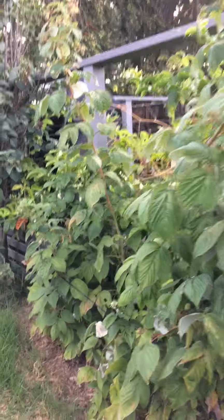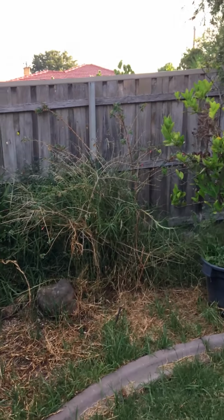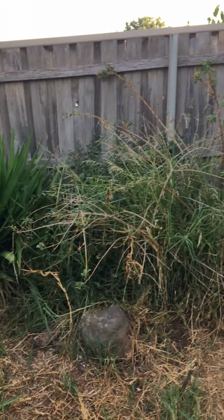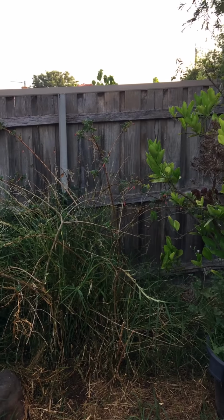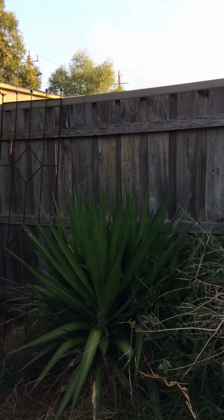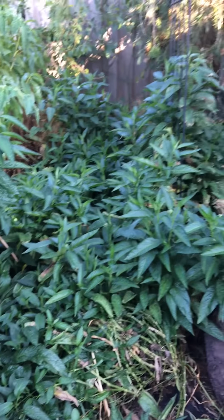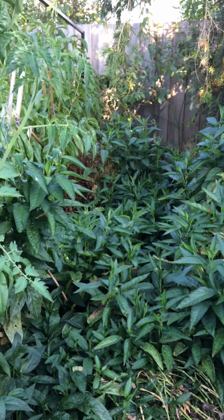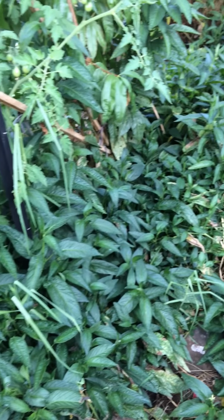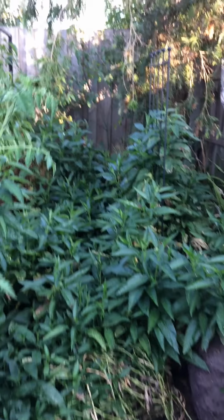Taking you further around here, I've got a section here that's a little bit ugly that I need to clear up. My plan is to grow an avocado tree along here. That's the next project. And down here we've got pepinos absolutely taking over the world. The label said the plant would grow about 1 metre, and I don't know, this is one plant that's grown about 5 metres across or something crazy like that.